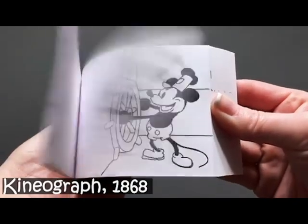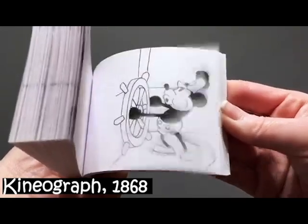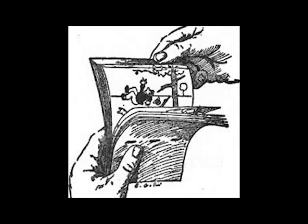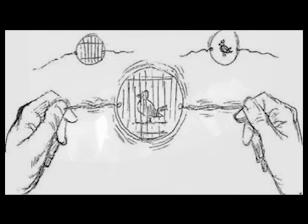In 1868, the kineograph was invented by John Barnes Linnet. The kineograph is more commonly known as the first flipbook. It used a linear sequence of images in a booklet. These early forms of animation mostly consisted of paper, cardboard, and mirrors. As the years went by, these short clips went from a hard copy to being projected onto a screen.